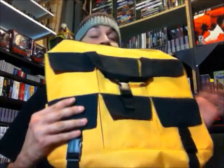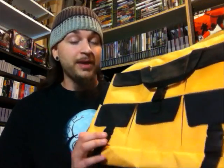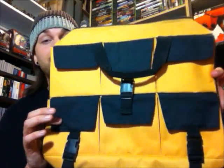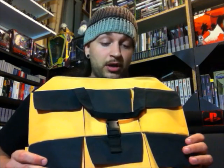This is for Mirror's Edge. It was a pre-order bonus. It's a very nice messenger bag, really well made, has lots of pockets on it, as you can see. I remember they only sent a few of these to my store, but at the same time, we only had a few copies of Mirror's Edge pre-ordered.